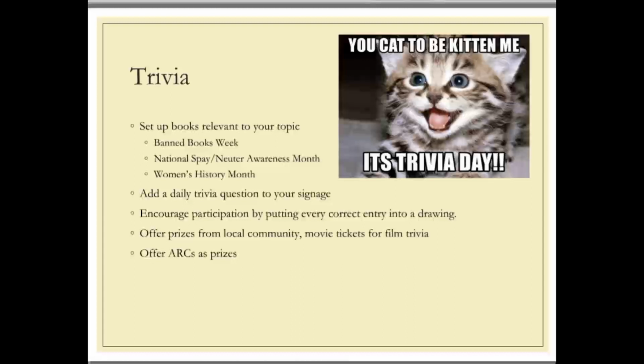You can ask someone to give you a gift card that you're going to make the prize for this, and then you can have a little sign on your display: $25 gift card provided by such and such organization. And therefore it's I scratch your back, you scratch my back, building community awareness.